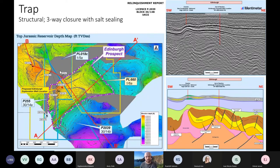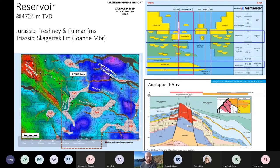On the right here, you can see the different reservoirs it's going to go through, and you can see the seismic here as well, corresponding to the geological section. So the well is located here, and you see the border is around here. Next slide. This is the salt wall, and the different reservoirs are located at approximately 4,500, but more precisely 4,700 meters. They're testing different reservoirs, first the Jurassic Fulmar and Fulmar formations, and then the Triassic Skagerrak formation in the Joanne member, as known on the UK side.